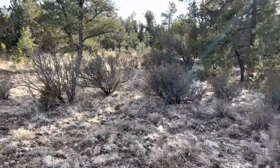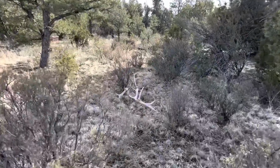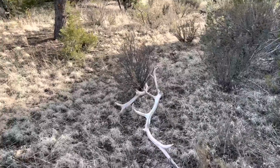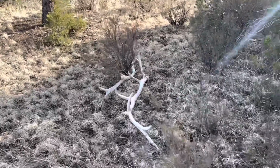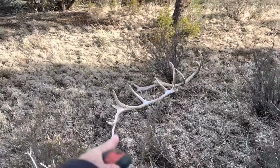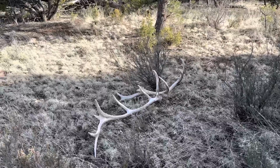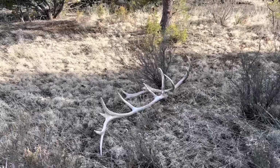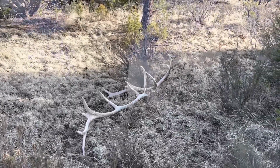Well, getting really lucky. I'm always surprised to find old ones. Side by side, last year's set. Looks like a pretty nice bull too. Has that extra kicker off each side. Just busted on a sword over there. But that's number 5 and 6 on the day. Let me put this camera down and I'll film the pickup real quick for you guys.